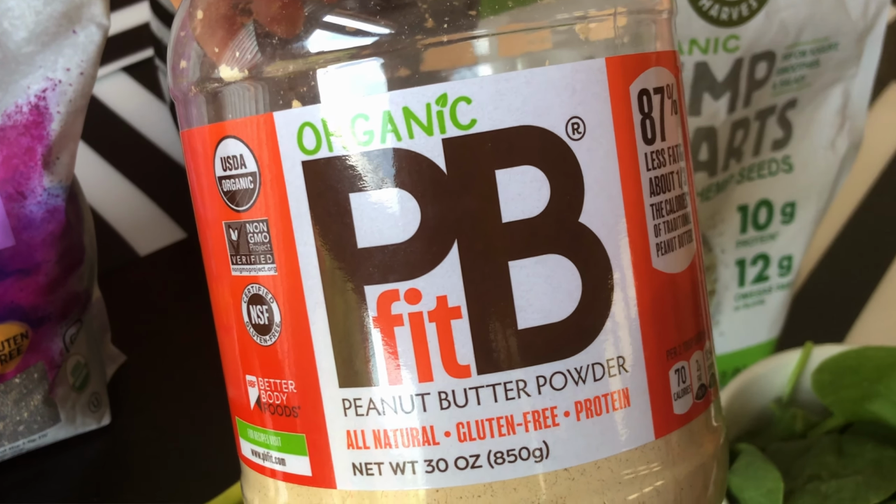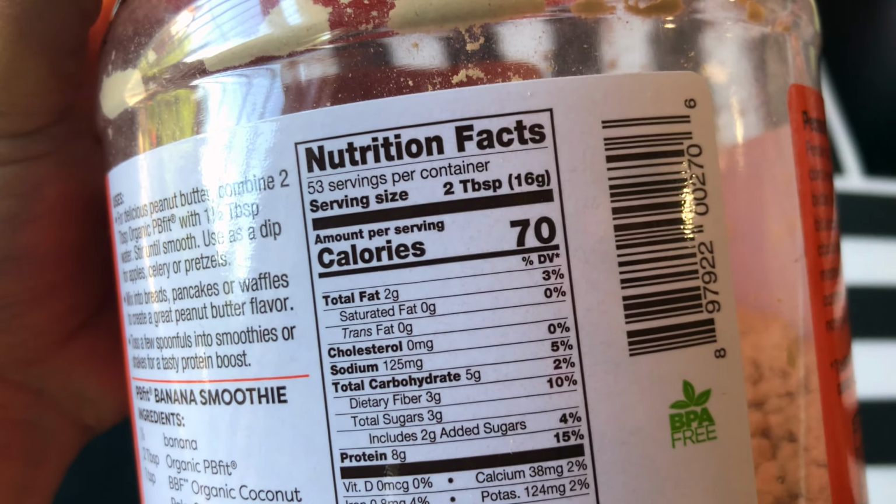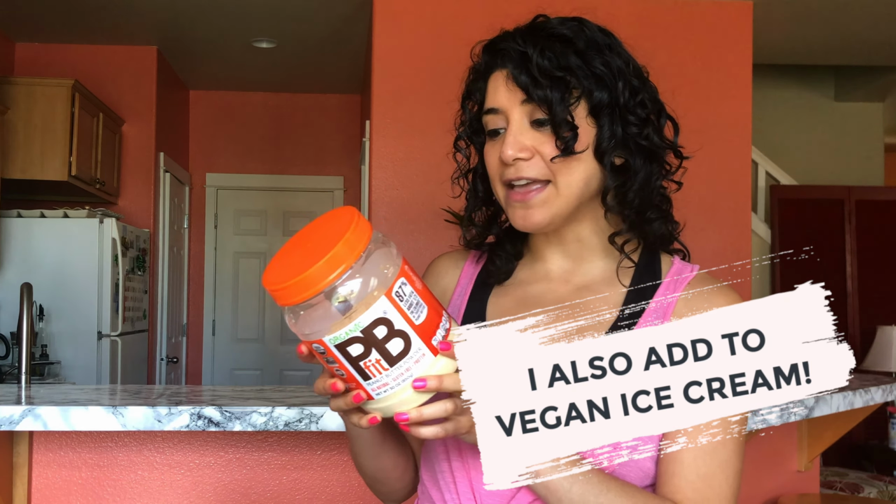So the brand of peanut butter powder that I use is BP Fit. And as you can see, it's organic peanut butter powder. It's all natural, gluten-free. It's only 70 calories per 2 tablespoons, you guys. 8 grams of protein. I like that it's also low sugar. And you can make cookies with it.